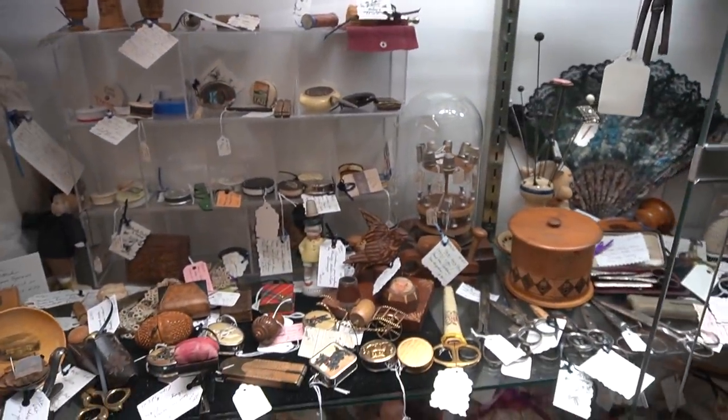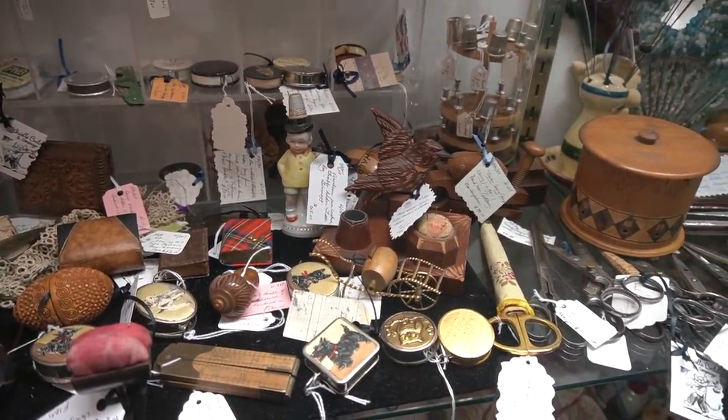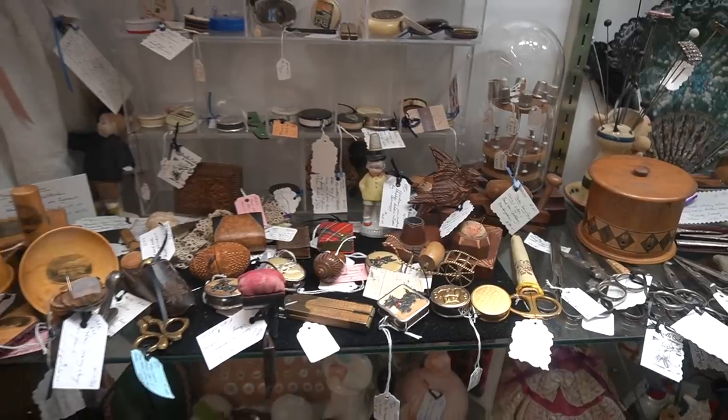I liked the carved bird, but it was a little too spendy for me, so I had to pass on it.